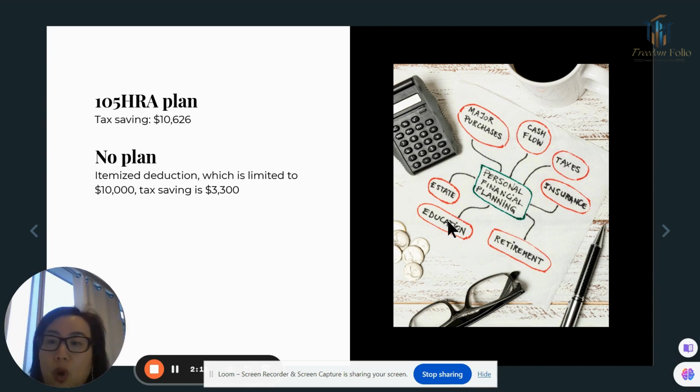If we didn't have this plan in place, then normally when you have personal medical expense as a business owner, you take the itemized deduction, which is subject to the 7.5% limitation of your AGI. So in this case, even though Henry spent $20,000 in medical expenses, he could only take an itemized deduction of $10,000, and that translates to a tax saving of only $3,300. So he's losing out on the other $12,000 that he spent. He's leaving money on the table because no strategy was put in place.